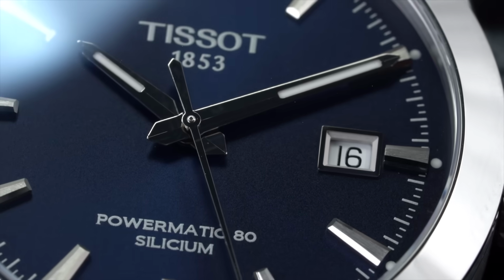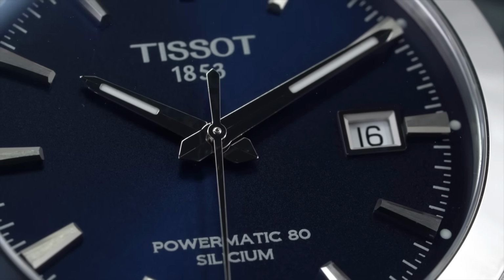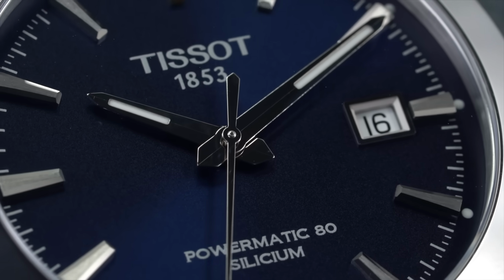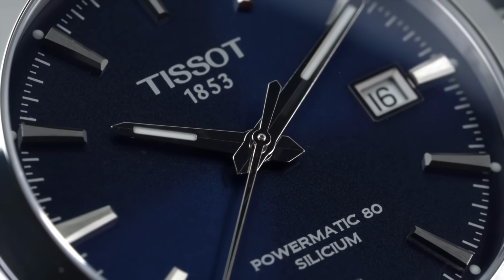But Tissot, amongst the entire industry, and especially the watches made in Switzerland, just produced some of the best value for money pieces on the market. And I think this is one that certainly matches that criteria with this Tissot Gentleman Powermatic 80 Silicium.